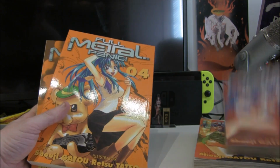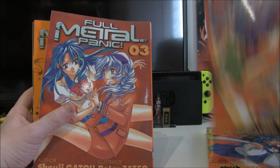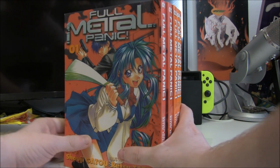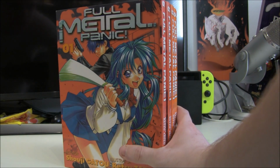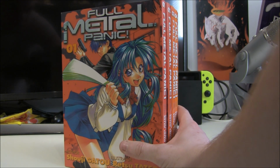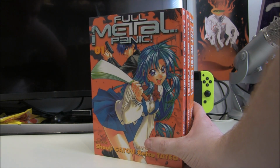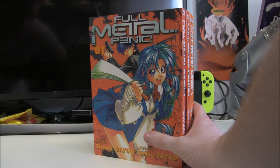I paid about 10 quid for the entire lot of these one time when I was at MCM. I think it was MCM Birmingham. He just wanted rid of them. I was like, how much is it for the lot? And he was like, oh, give us 10 quid or whatever. And I was just like, oh, sure, yep, fine. And then I carried them home, put them on my shelf and never looked at them ever again.